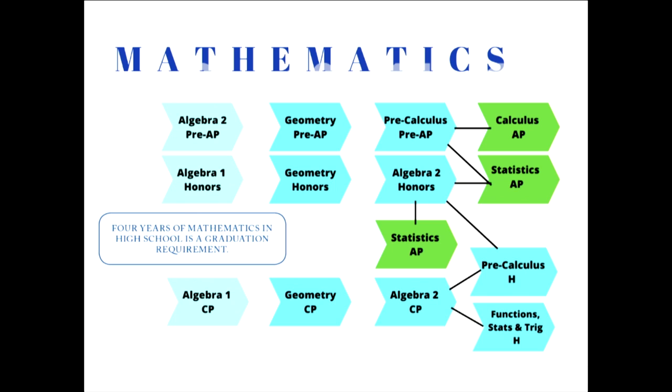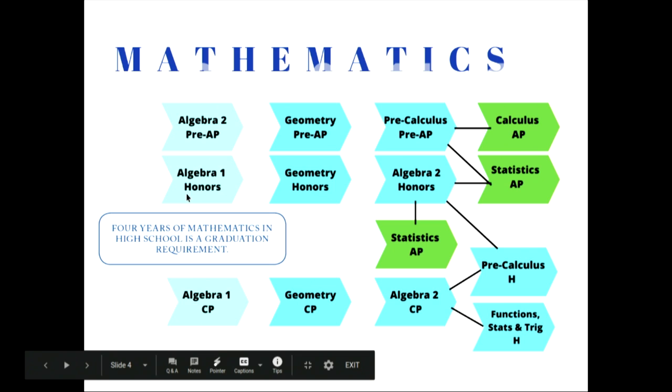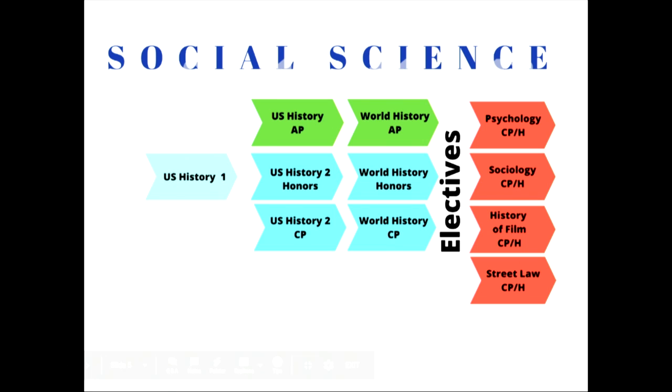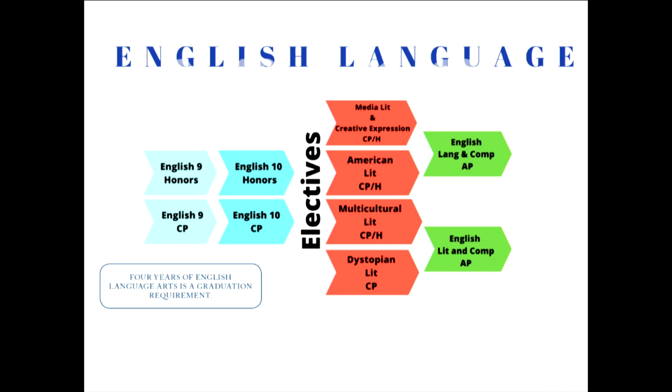This is our course sequences. This is a nice visual that you'll see in the program of studies as well, but 9 through 12, this is math. So students as freshmen have these three opportunities in Algebra 1: CP, Honors, and Algebra 2. And you'll see the same format for other courses. So social sciences or history, freshmen will be starting off with US History 1. In English language, we have CP and Honors 9, you'll see 10 and various electives throughout.